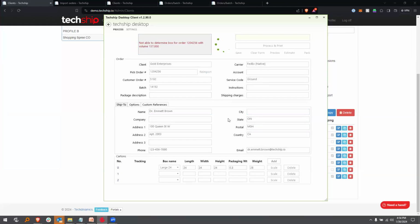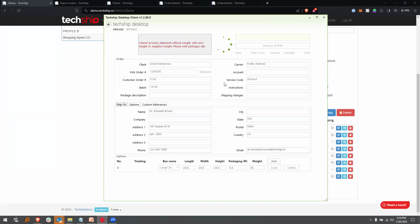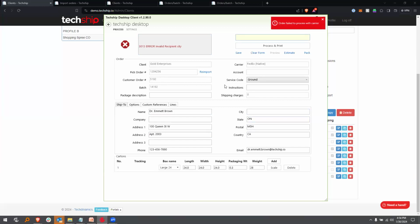If I try to process and print now, let's give it a moment. Well, this is hitting a test environment, I might have issues here. Let's delete. Okay, it's complaining about the shipping without weights, right? Okay, so that's another thing. But let's see if it goes through.